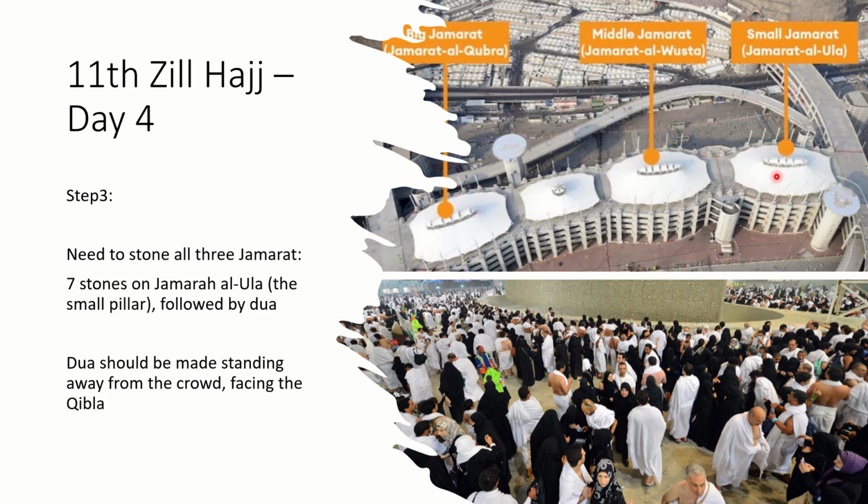So first you do the pelting, 7 stones on this. Once you have thrown the 7 stones, with each stone you say Allahu Akbar: throw 1 stone, Allahu Akbar, throw the second stone, and this way you're going to do 7 stones.